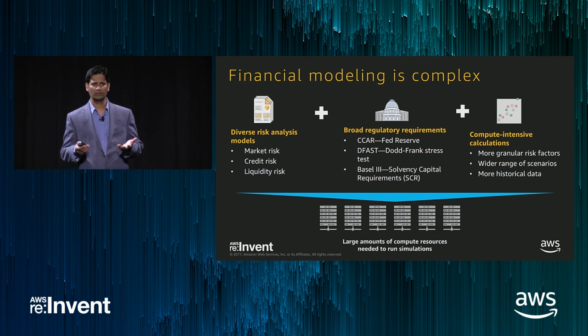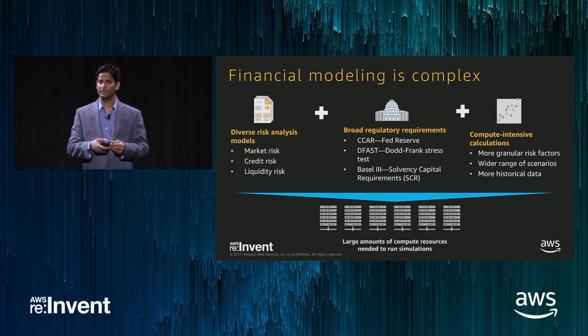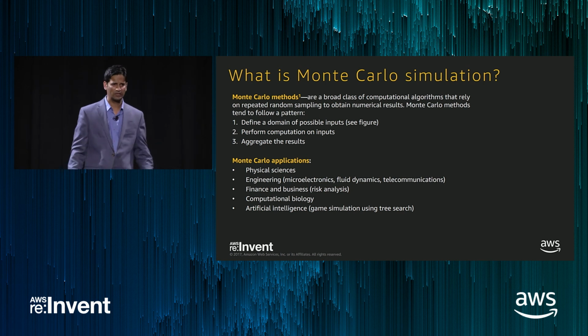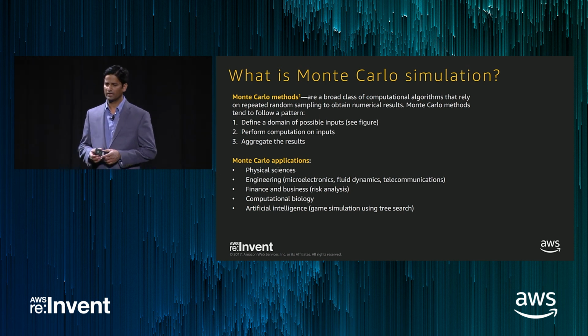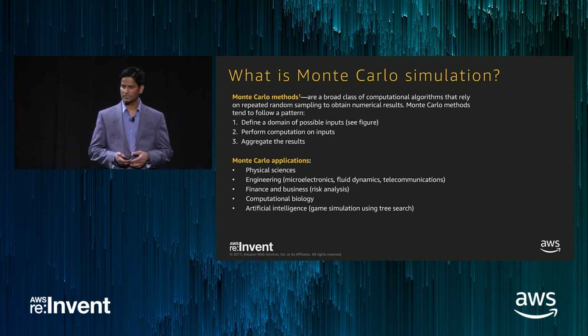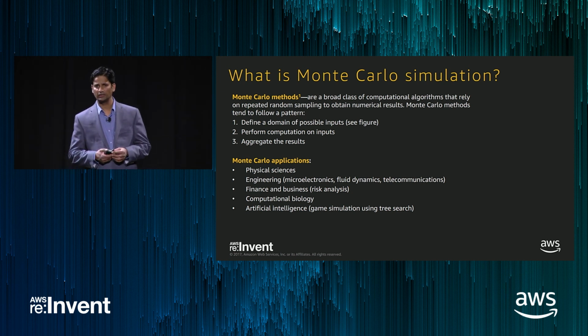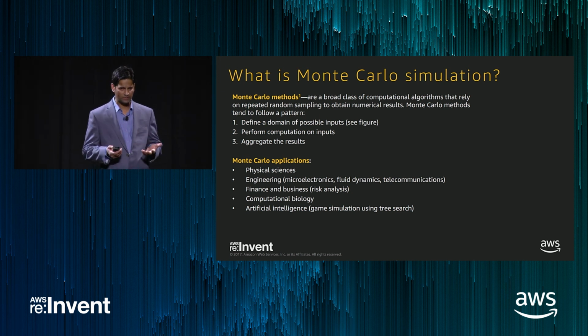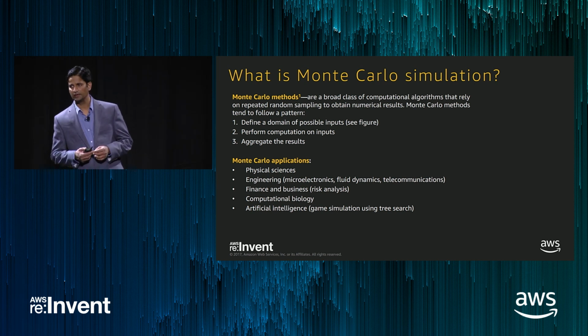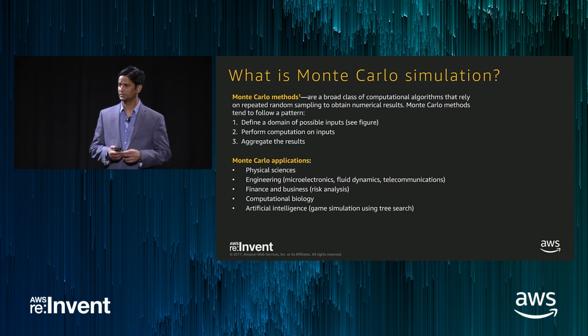What is Monte Carlo simulation? Now that we understand the complexity of the modeling itself, how the modeling is done through Monte Carlo simulation is the next point. So what is Monte Carlo simulation? It's a broad class of computational algorithms that are applied to obtain numerical results. Monte Carlo simulations are used to model the probability of different outcomes in a process that cannot easily be predicted due to the intervention of random variables. So that's the definition of Monte Carlo.